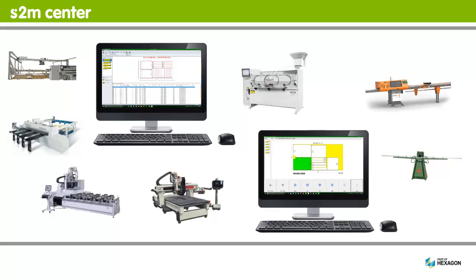Managing production with many different computerized machines available in your shop can be a challenge. How does the part need to flow through your machines? Which machines does it need to run on? What if you have multiple machines that can do the same processes, but current schedule load makes one of them unavailable? These are the challenges that the S2M Center workflow can handle for you.